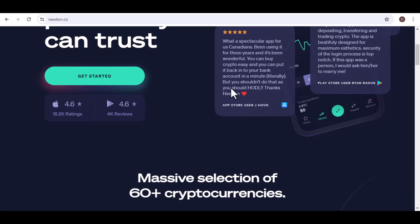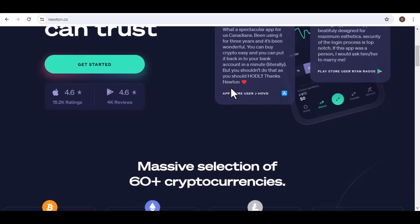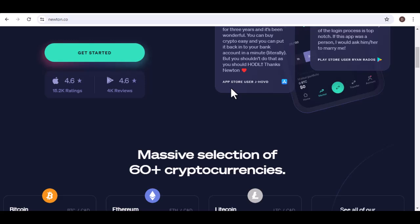Speaking of buying and selling, Newton boasts some of the lowest fees in Canada. We're talking a flat fee structure, meaning you know exactly what you're paying up front, with no hidden charges to bite you later. Transparency is key in the world of finance, and Newton delivers in this regard.